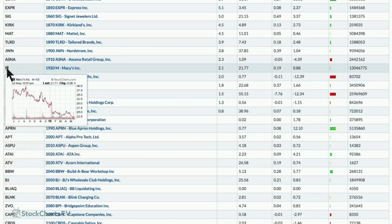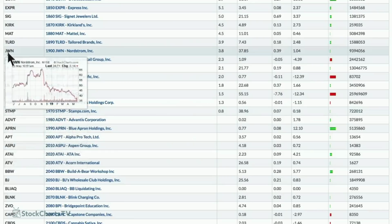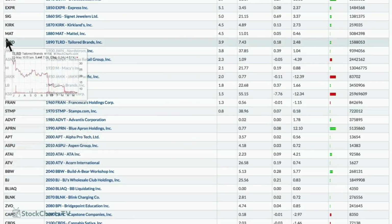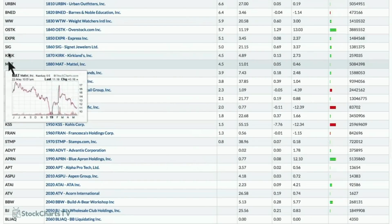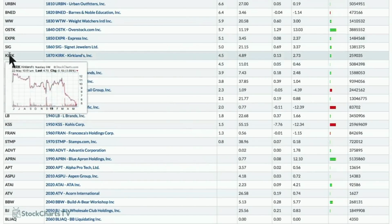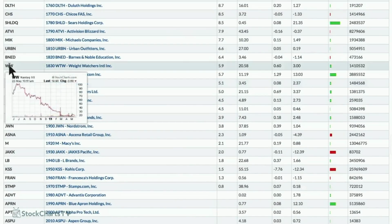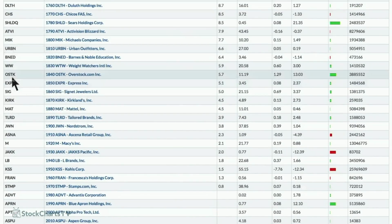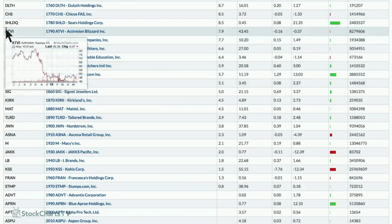And obviously we've got Macy's making new lows here, and that chart doesn't look investable. Here's Ascena Retail, Nordstrom, Tailored. I mean, these names are just getting shot, and there's no real reason to step in front of them. Try and avoid them. So just using this quick list, do you want to get involved in Weight Watchers? I don't think so. Do you want to get involved in Overstock? I don't think so. Wait until somebody else starts to build a base in these.